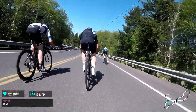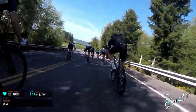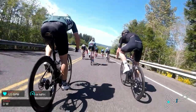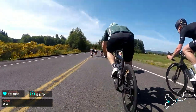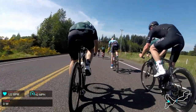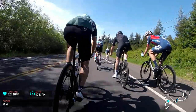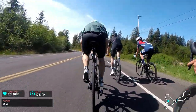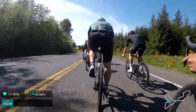I think we've got 4 or 5 people in this race. You can see the Apex kits in front of me. There's 2 blue Apex kits. That's my team. We are getting down to the bottom of the steep part of this hill, and now is when I expect attacks to fly.